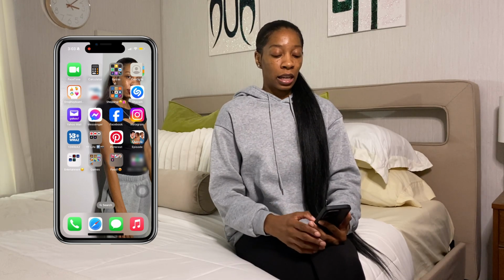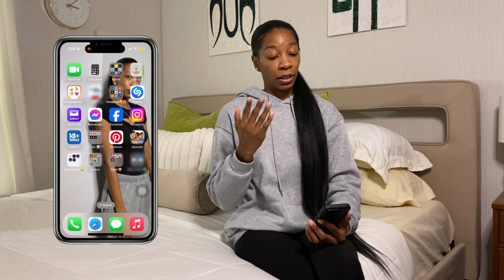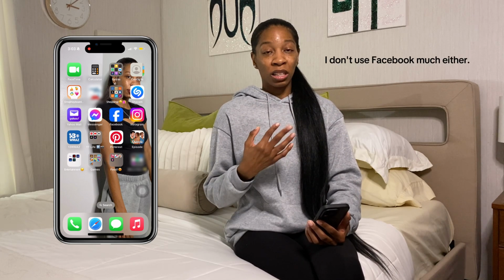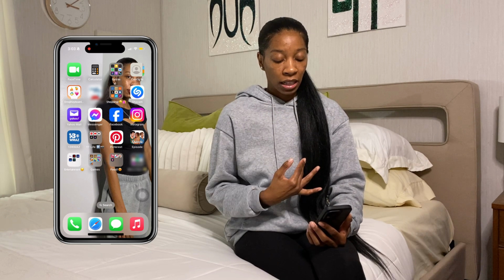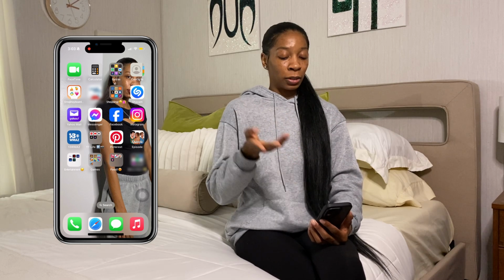Then the next one is my mail app. That's why I said I don't use the other one, because I mainly use this one and I check it every day. Messenger, I don't really use that. I use it occasionally. Instagram, I love Instagram. I'm on Instagram a lot, and I really enjoy being on this app. I sometimes post a story or two, or I might do a post, but mainly I be on there to be nosy. But yeah, that's my Instagram.